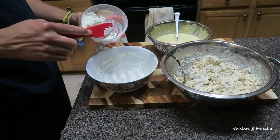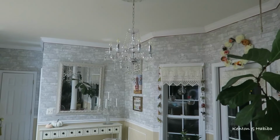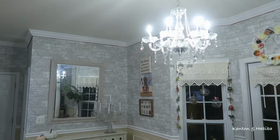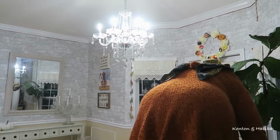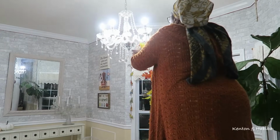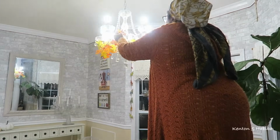So the key is to do as much of the prep for your tea party a day in advance, or several days in advance if you can. My goal is to enjoy the seasons and not rush through it. So for now, I would like the chandelier to have a touch of fall. However, I have no business standing on a chair and table to do this.